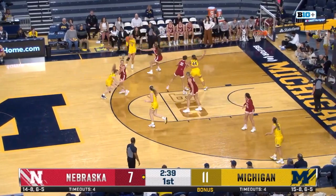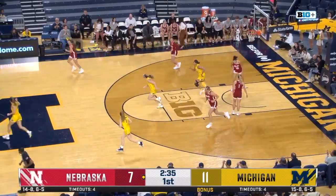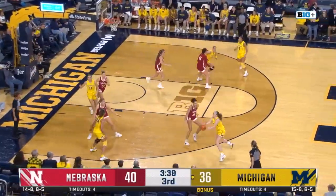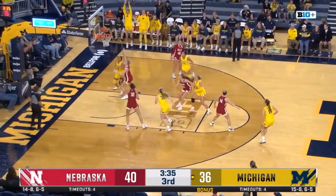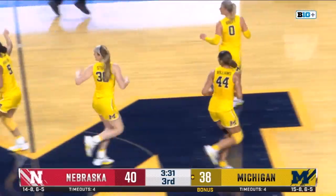Early on, these teams have combined 1 for 9 from 3. It's all working inside, though. Cam Williams, an early half dozen. And those students doing a great job, including the man to my right, Alex Miller, as Cameron Williams goes inside and has her first bucket of this second half.